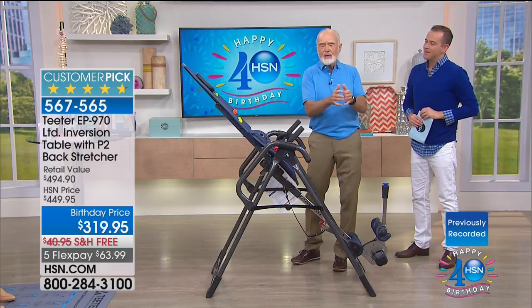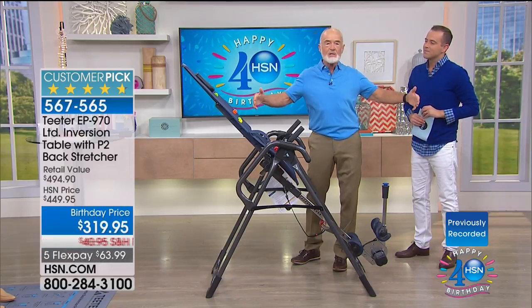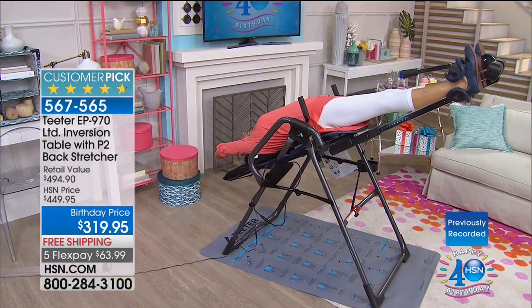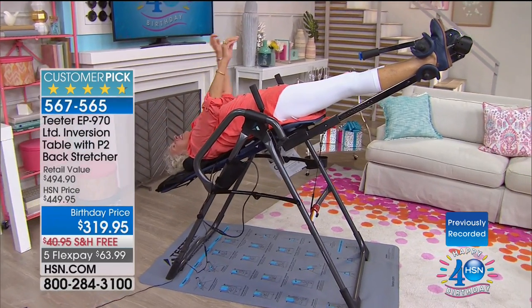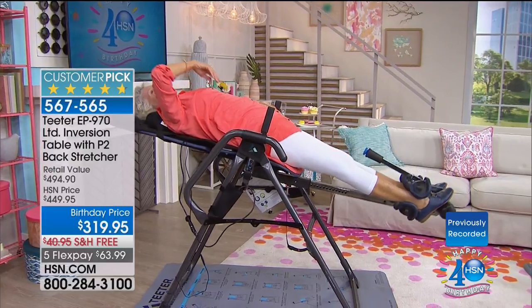This is progressive decompression. When you decompress somebody horizontally, it's one load across all the joints. That's why it doesn't work except for a couple of joints. Inversion not only deals with the problem joint that you're trying to deal with, but it gives the same benefit to every other weight-bearing joint in your body.